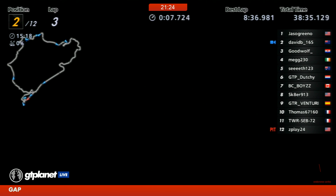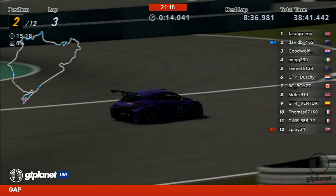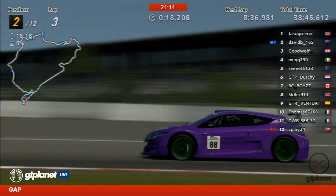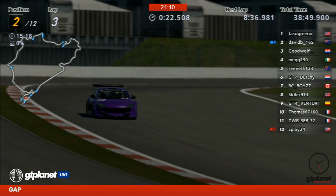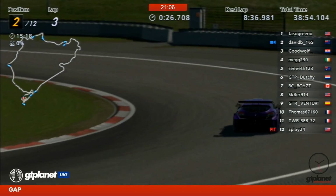I think it was at the Ford chicane, and you could drive back under the circuit, and you could clip between the start line and the Schumacher S in a little circle, and it would count as a full lap. So you could do a full lap in about 2.5 seconds, and that was a way to get lots and lots of easy money in GT6 early on.